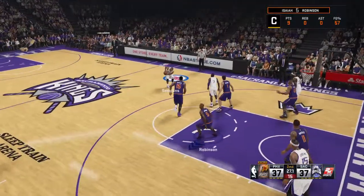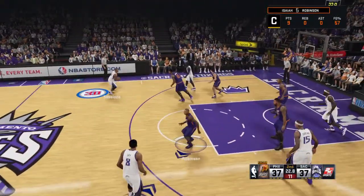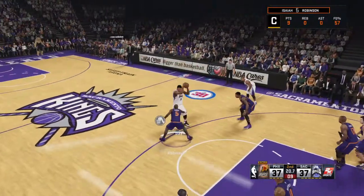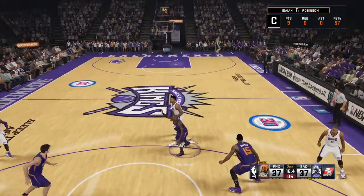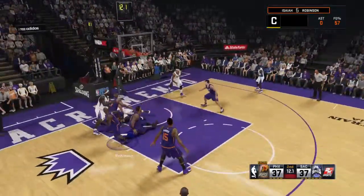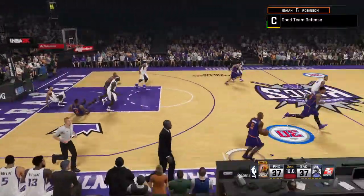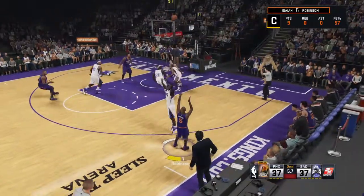Collison, the pass to Sessions. Gay outside. Cousins with a screen for Gay. And it's Phoenix with the rebound. Following this one, they get to host the Rockets. That game will be a quick pit stop before hitting the road again.